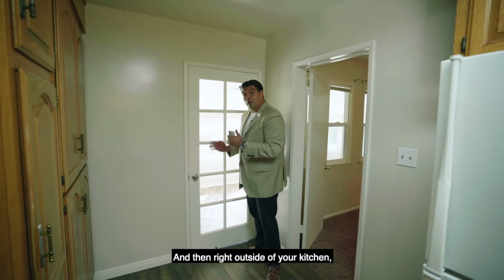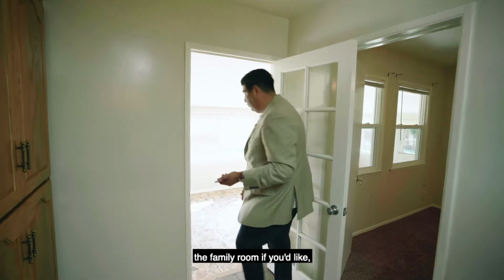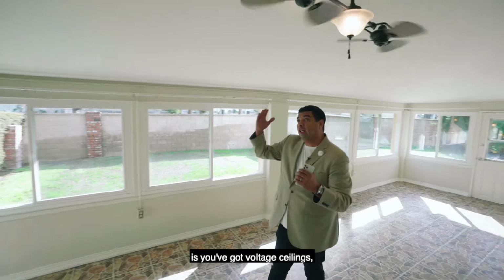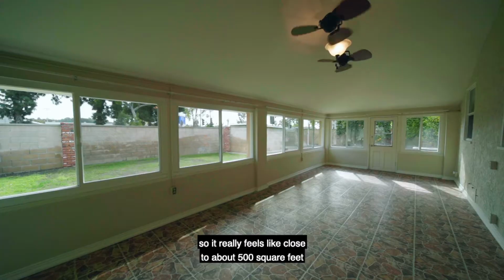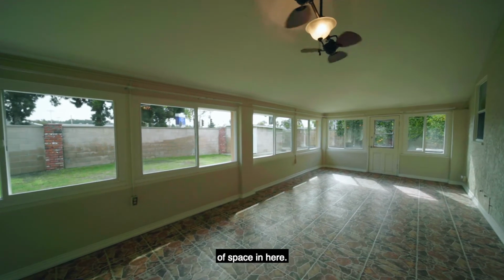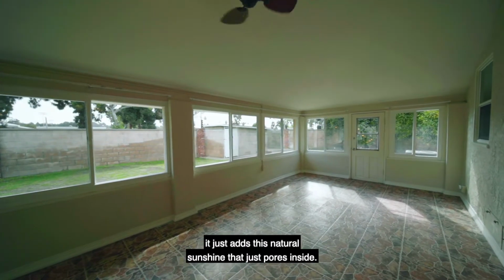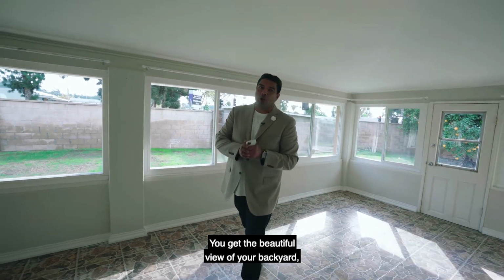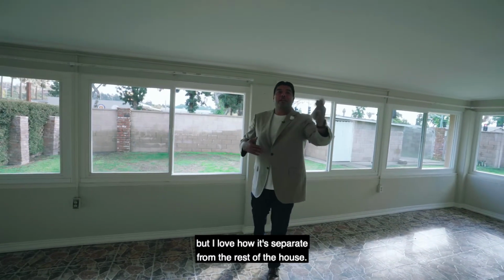And then right outside of your kitchen is your den, or I guess you could call it the family room if you'd like, but it is a step down. What's nice about this space is you've got vaulted ceilings, so it really feels like close to about 500 square feet of space in here. And with all of the windows, it just adds this natural sunshine that just pours inside. You get the beautiful view of your backyard, but I love how it's separate from the rest of the house.